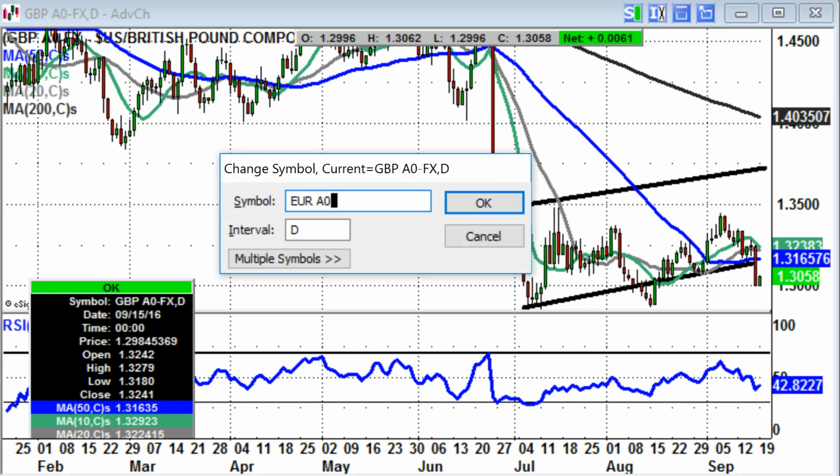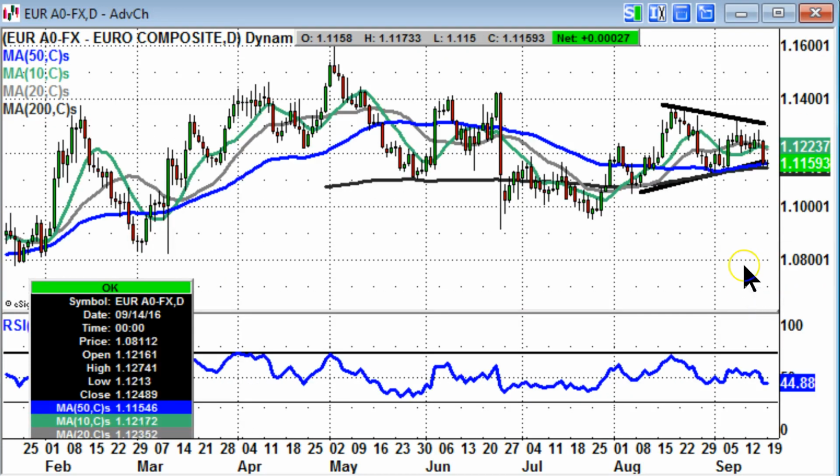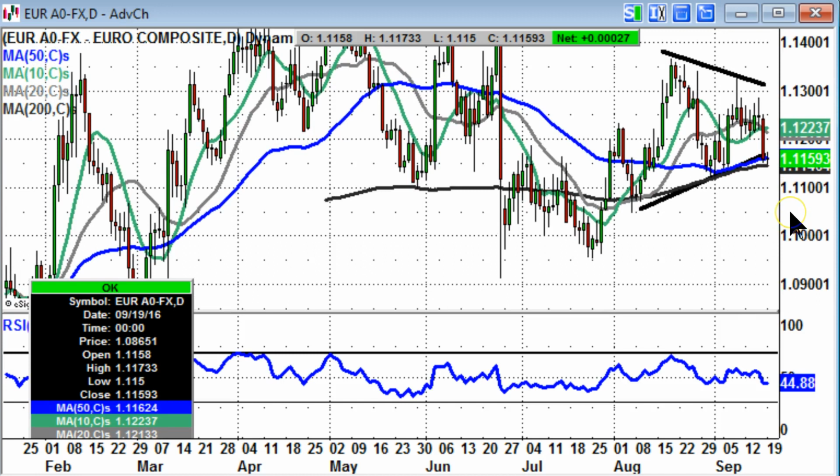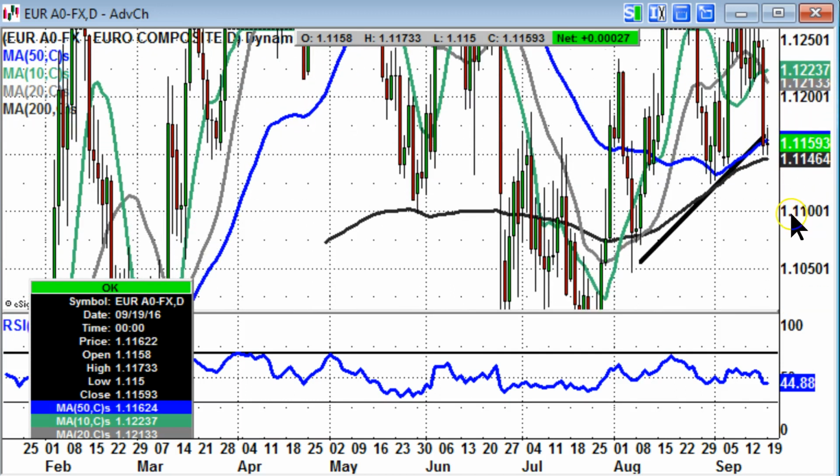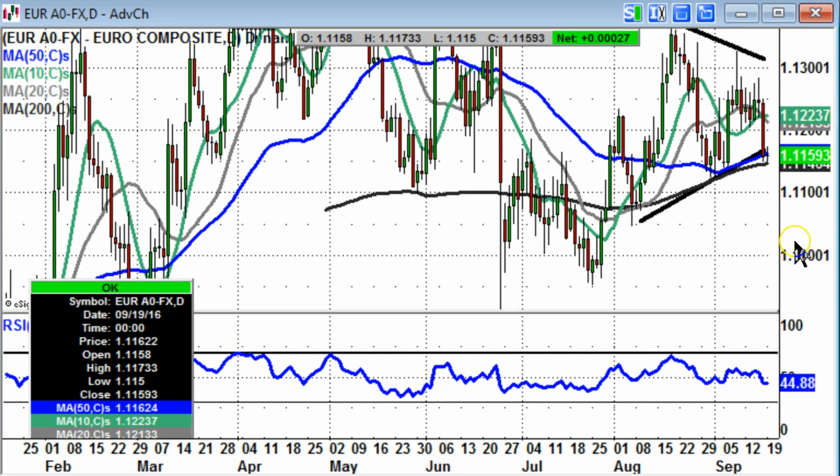Onto the single currency, the euro dollar, and here we've got same old situation really between the 200-day moving average and the top of this triangle from last month at 113, so that gives us 111.46 to 113. And it's really a range trade within those parameters.